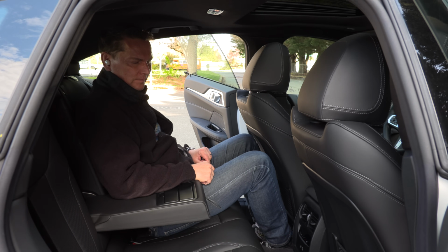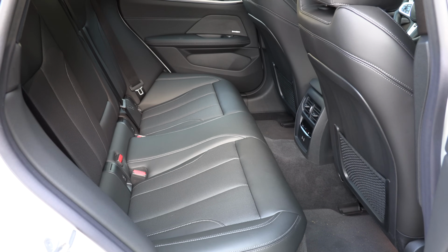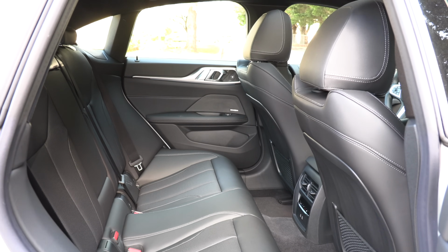Yeah, I think that the Model 3, if you're looking for more space and a more open cabin, that's the way to go. It also offers a flat floor, and the Model 3 offers about half an inch more second row leg room than this model.